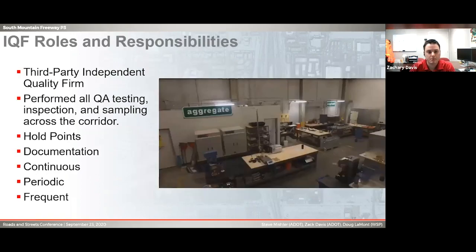Next slide. Some of the roles and responsibilities that IQF had to do was just perform all the quality acceptance testing, inspection, and sampling across the entire corridor. So that was 22 miles. To do this, they used a series of hold points. So if you had like a concrete pour, we wouldn't allow the developer to begin pouring until IQF had come to that spot, made sure all the rebar was in place, made sure all the grade was where it needed to be, and so forth, and then they could begin the pour.